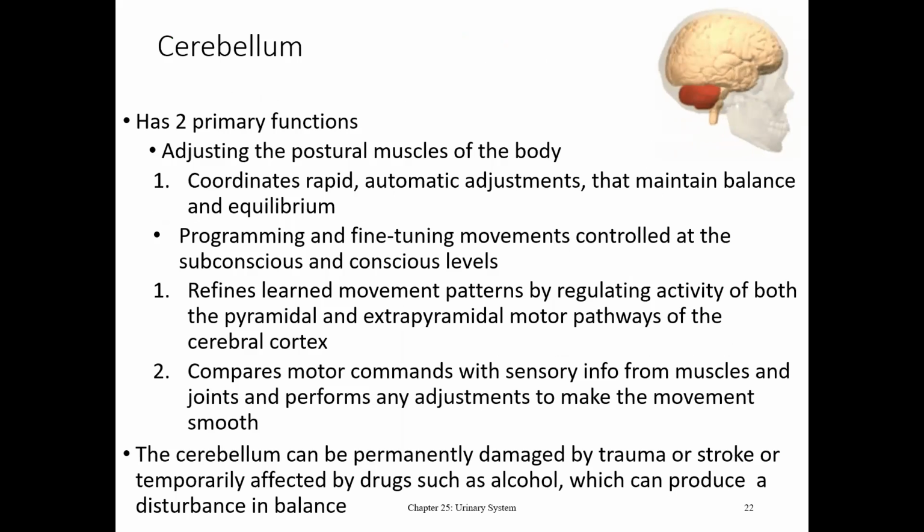When we practice activities like sports or driving a car, riding a bicycle, swimming, the more we do it, generally the better we get at it. What the cerebellum does is, as we practice and practice and get better and better at what we do, we retain the memory of how we did that, so that every time we do it, we get better at it.